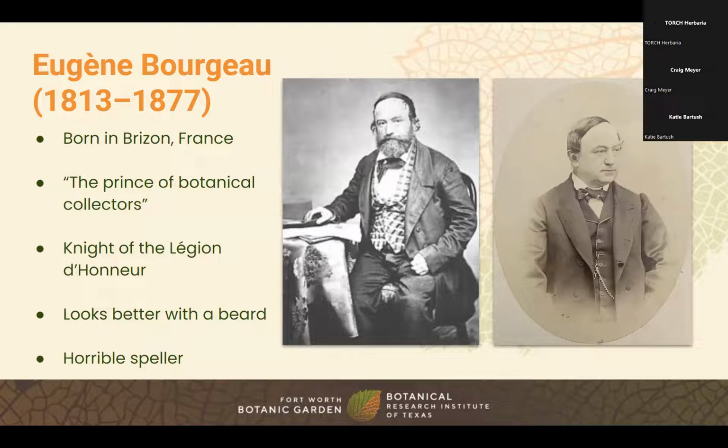In 1845, he went off to collect plants in the Canary Islands, in Spain, North Africa. Sir William Jackson Hooker referred to him as the Prince of Botanical Collectors and requested him on the Palliser expedition, which was a British government-funded effort to evaluate the feasibility of settlement in Canada.